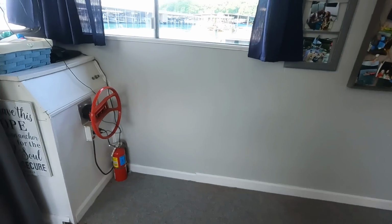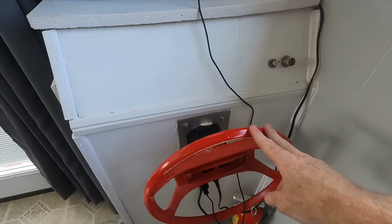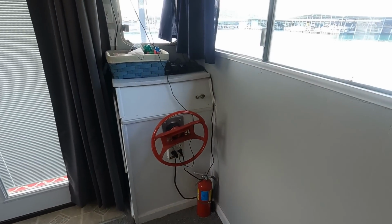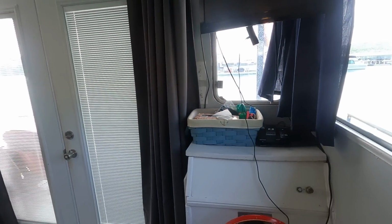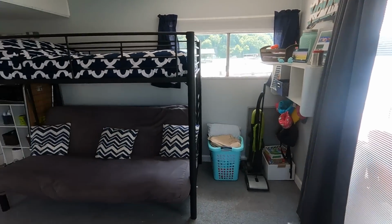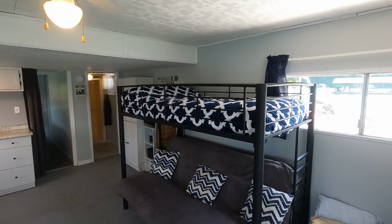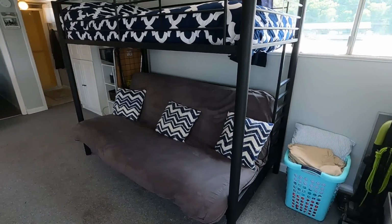So you can see where the original controls were for this whenever it was a boat, and of course that engine's been removed from that transom on the back. We've got a 23 inch flat screen HD television here. It's got a DVD player, and we've got a set of bunk beds here in the living area, ceiling fan overhead. That would be a twin over a full-size futon.